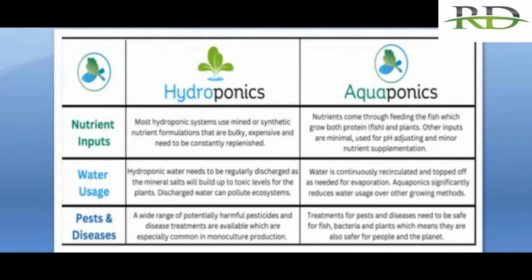The third one is pests and diseases. If we add some minerals, or a high amount of nutrients or some other thing, it may cause disease. But in aquaponics, since plants are there, by means of rhizofiltration, the filtration through the roots of the plant, there is very little chance of disease outbreak. And since there is no soil in aquaponics, there is not much contamination from the soil.